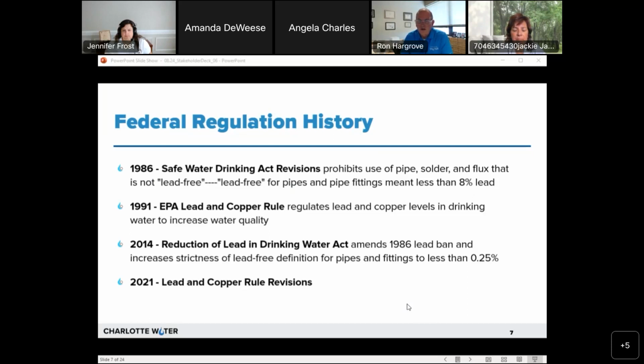But in 2014, EPA further reduced the amount of lead in the plumbing systems. It had to be what we call lead free, or less than 0.25% exposure in the materials to lead. And now we have the Lead and Copper Rule revisions that further make requirements that Mike will get into in a little while. Next slide.